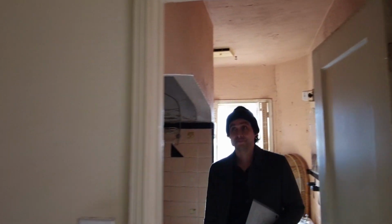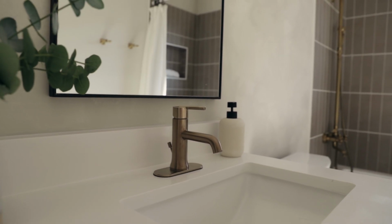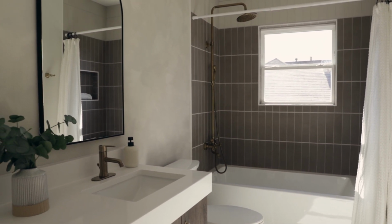So upstairs, originally there was 2 beds, 1 bath. The original bathroom layout was just awful and cramped. You had to walk through it, but it was actually a really large bathroom. So when we cleared everything out of there, we were able to reconfigure it and really make it into something beautiful. This hall bath is one of my favorite features of the home.